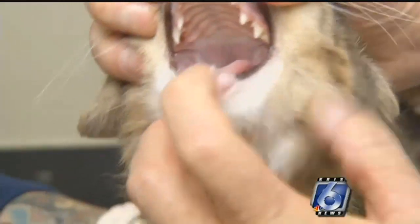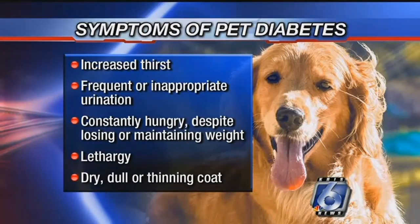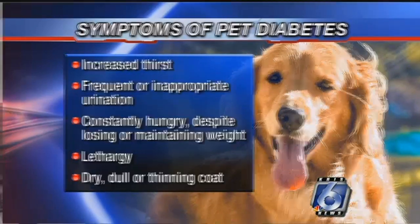Understanding diabetic symptoms for your pets is critical. The symptoms that you see in dogs and cats are similar, even though the kinds of diabetes that they have are usually different. They have increased water consumption and urine output, oftentimes increased appetite, and unexplained weight loss. Those are the 3 most common symptoms.